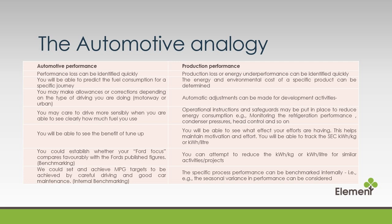You could also consider your car in comparison to other similar models and look to see whether your car is performing as per its expectation, and this would be a process of external benchmarking. Equally, you could compare the performance of a Ford Focus with the neighbor's Jaguar and quietly know that the Focus was spending an awful lot less on petrol. The same is true of the business. I can both internally benchmark and externally benchmark, which allows me to understand my competitive position in the marketplace in terms of energy cost and carbon footprint.